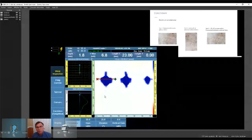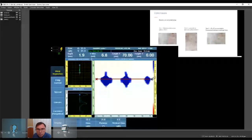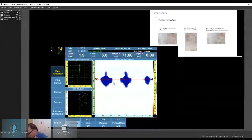Then if I want to make a report, I can see on the impedance plane the amplitude of the signal. I can see the depth of the crack here. And on the strip chart, I can see the crack. So if I want to stretch, so now we have three different crack depths. In this case, we can see the three cracks on the strip chart, and on the impedance plane, the three signals are there, but we have exactly the same angle. Okay.